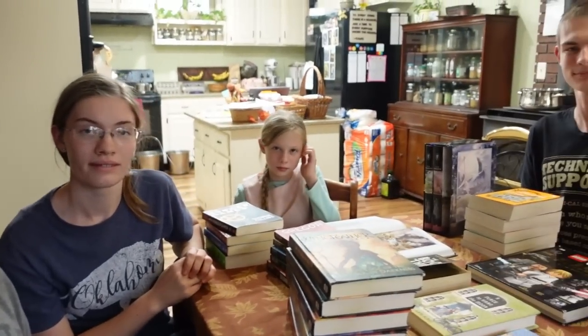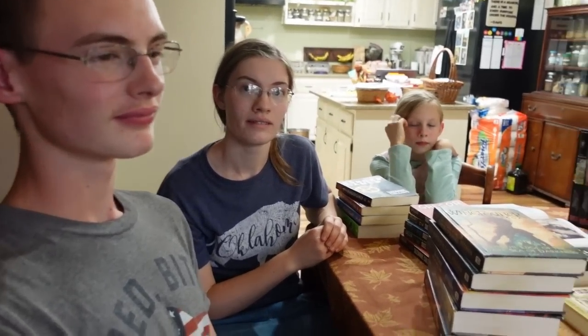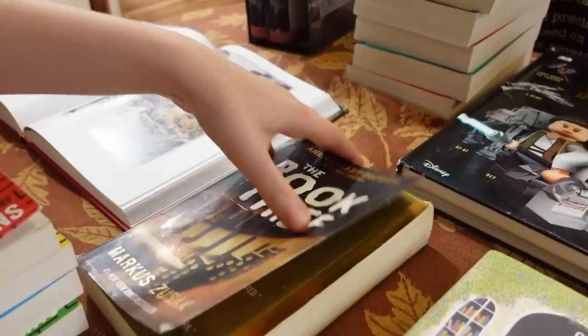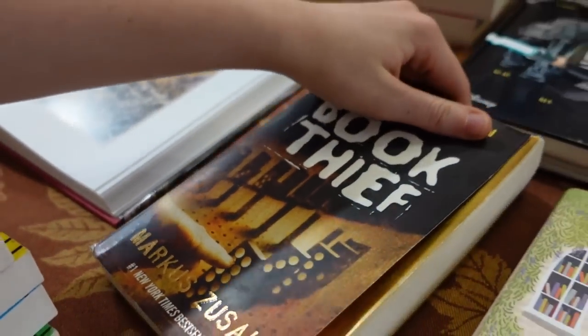So even children that are not necessarily... Samuel and Sarah are big time readers, and then Andrew came along and you enjoy reading, but not to their level. This one grabbed him. So, The Book Thief by Marcus, I don't know how to say the last name. Zusak? I think so. Okay, so there's that one.